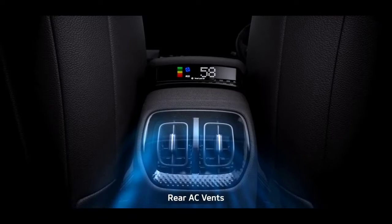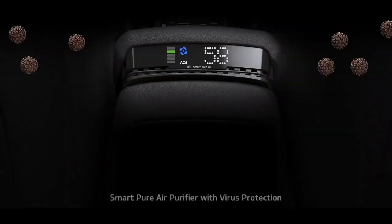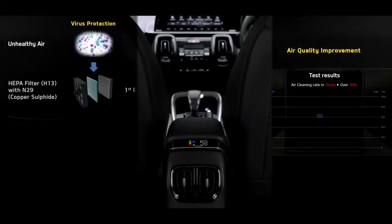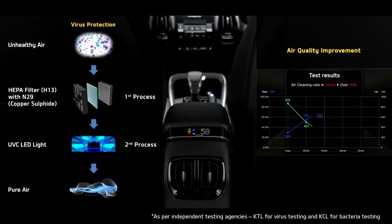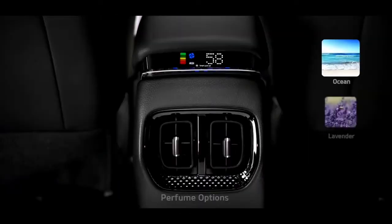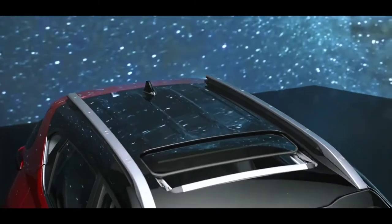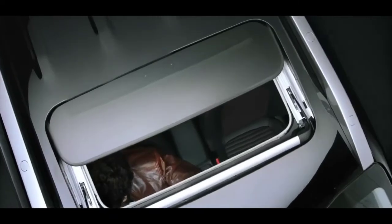Rear AC vents prove that we are thoughtful about the comfort of rear seat passengers as well. The Smart Pure Air Purifier with virus protection keeps the cabin air clean and fresh. Its N95 filter and UVC light kill more than 99% of the virus and bacteria in the air passing through the air purifier. The added fragrance is just a bonus that improves the ambience further. The electric sunroof adds a dash of razzmatazz along with airiness.